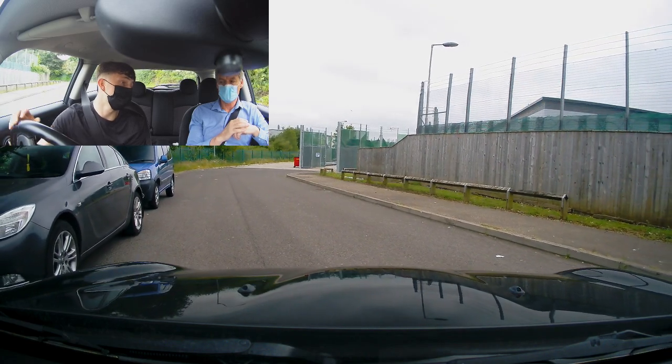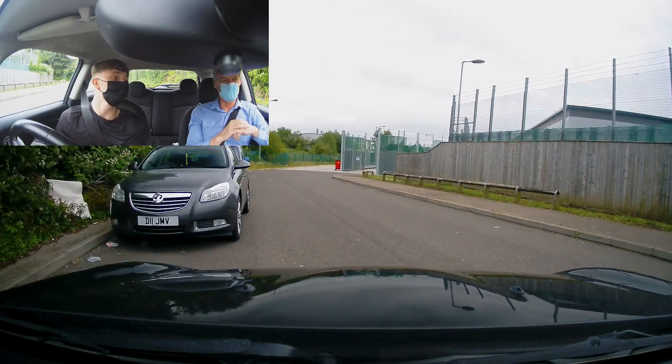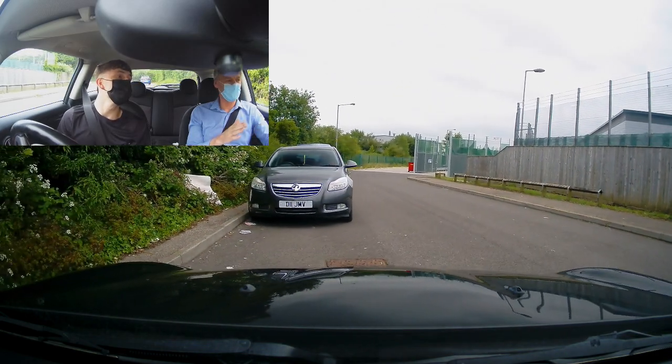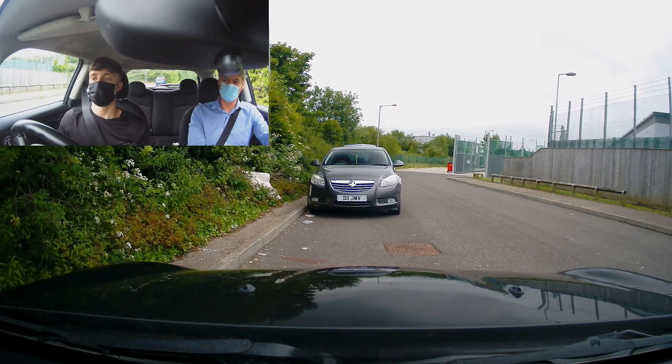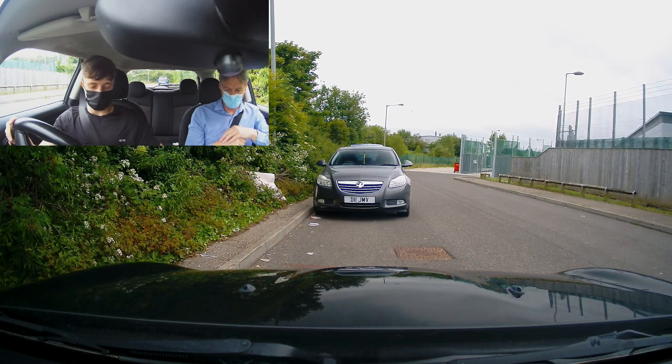You haven't got a full turn on, and you let go of your clutch. And when it's parallel, straight up. Turn the wheel back to me. Yeah, that'll do. Put your handbrake on for neutral.